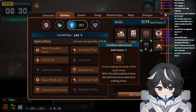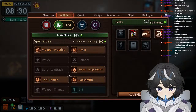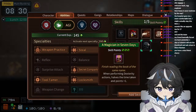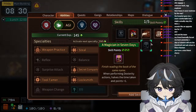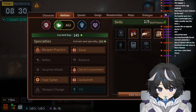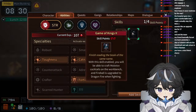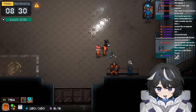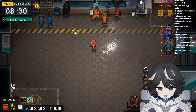Let's see. Do I want this? Halves the stamina consumed for crafting. Nope, don't care. I want to see what this last agility skill is, but I also want, I think, some of these ones. I think when performing dexterity actions, halves the time taken by 1 point. That's not too bad, but we'll get another skill point and see if we can't get that last skill to see what it is. Oh yeah, I wanted to see how much intel I have. I have 7 of 10 intel, so we need a little more intel.